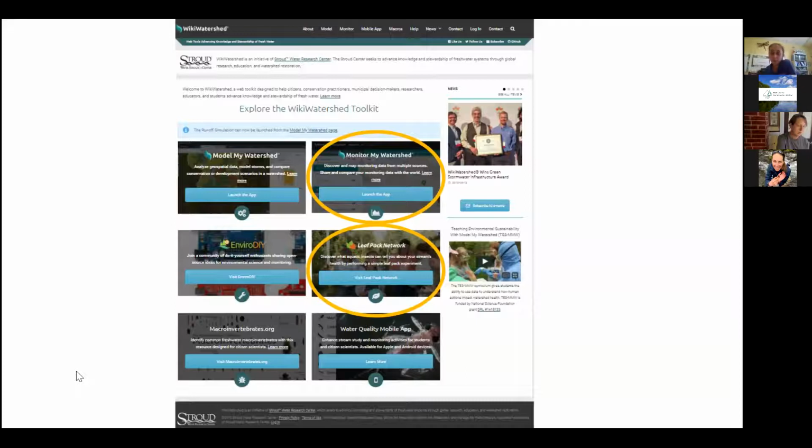Most of these tools are free or have a minimal fee, but we have a water quality mobile app there on the bottom right, which is a digital data sheet that has a lot of great learning pop-ups. It is $4.99 for Android and iOS systems, and it actually syncs with Leaf Pack Network right now, so it has the same metric scoring system. You can enter the data, and eventually we're going to get that mobile app to talk to the database to enter the data through the app. Not yet though.